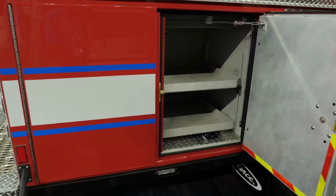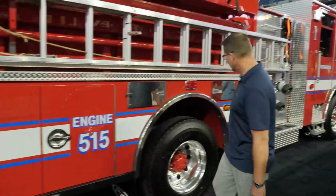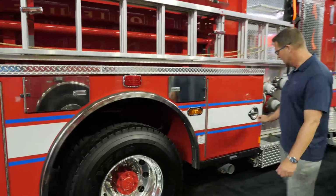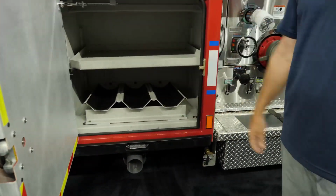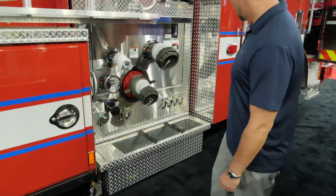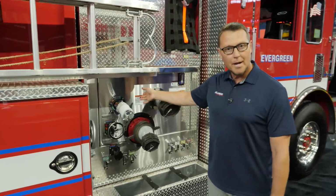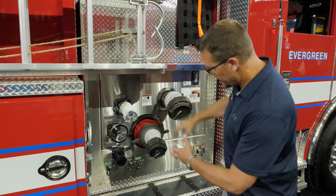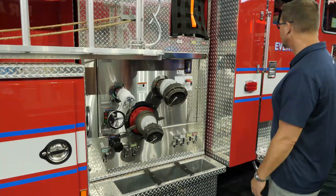More compartmentation, floor-mounted slide-out tray with an adjustable shelf. Air bottle compartments. Bottle holders with another adjustable shelf. And then these are the hinge side, passenger side panels that open up fairly easily once you take the appliances off, and then you can access for maintenance.